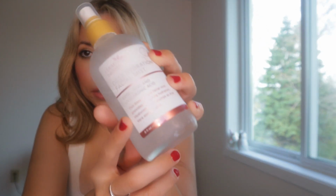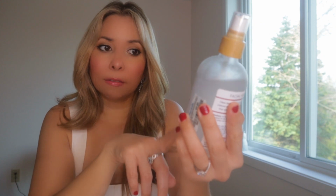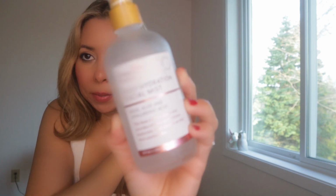I went to TJ Maxx and I saw this one and I thought it was perfect. So this has rose, hyaluronic acid. It also has aloe. So this is for a lot of hydration, and that's what I need because I've been moisturizing a lot, and it's just not enough at this point. I need extra actual hydration prior to moisturizing.